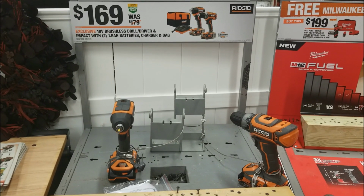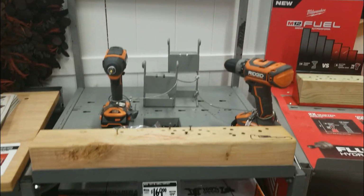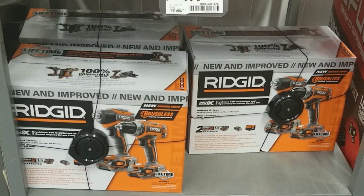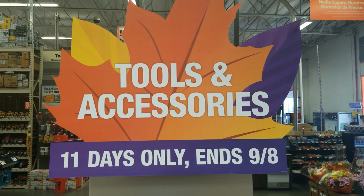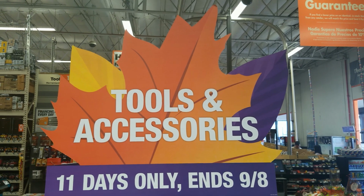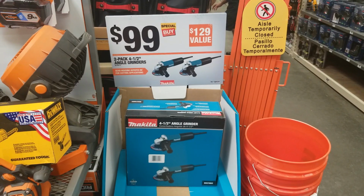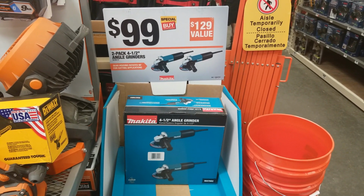Okay, this will be on sale even after the big weekend, $169. Now, it's pretty good, and they give you a demo here if you want to play around and try it. Good deal. And there's a picture of the box, of course, $169, and the two drills you get with it. 11 days only, ends 9/8. So it is extended, and they are going to put a lot more tools out there, and especially the high turnover ones.